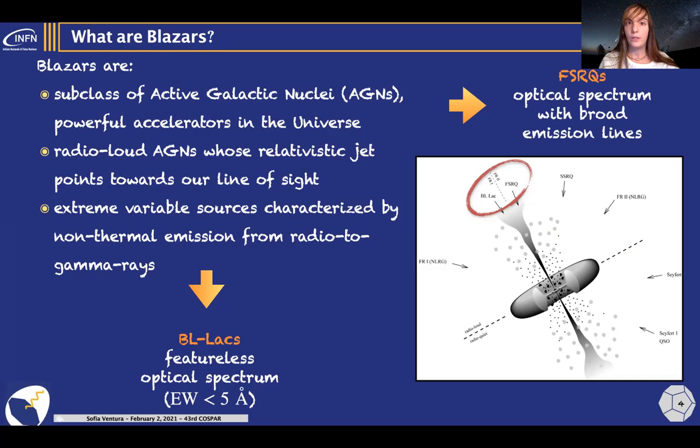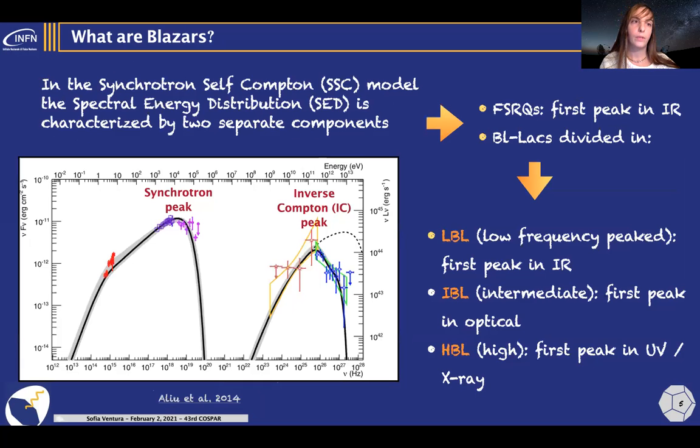Blazars are divided into classes: the flat-spectrum radio quasars, characterized by broad emission lines in the optical spectrum, and BL Lac objects, without broad emission lines in the optical spectrum. The synchrotron self-Compton model is able to reproduce the broadband spectral energy distribution and emission from these sources.